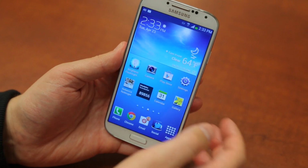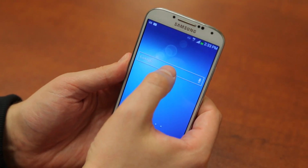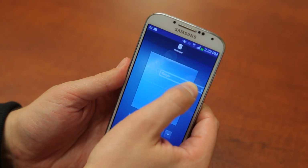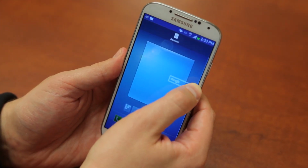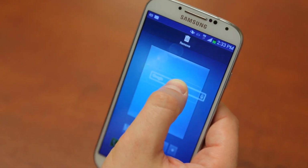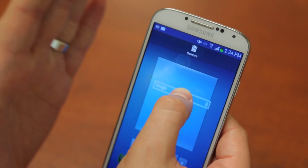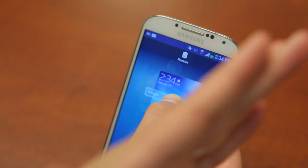You can also do some motion stuff as well. So let's say I want to move a widget. Let's say I want to move this Google search bar. So obviously I can just drag it and move it around if I want. Without any problem, I can go from screen to screen. But you can also, if you hold it down, and this doesn't always work, if you wave your hand across it from the side, it'll move. Doesn't always like to work. There we go. You can see now it's moving screen to screen as I wave my hand across it.